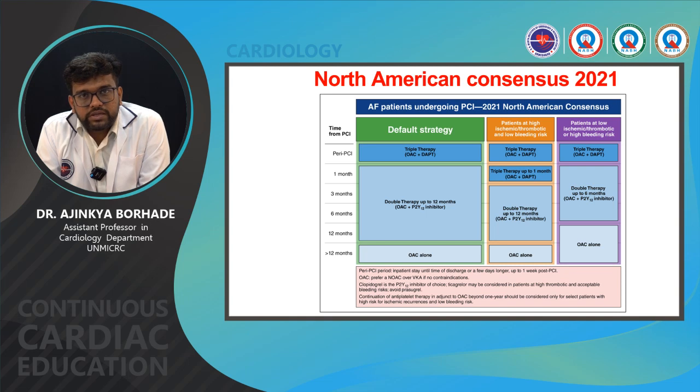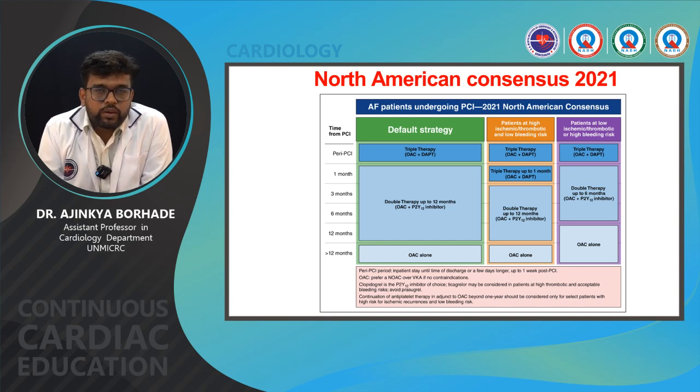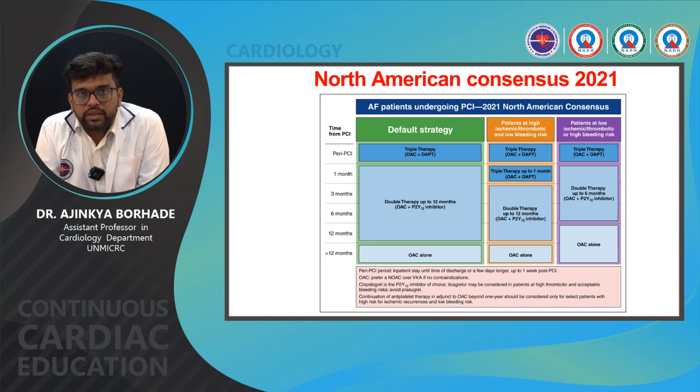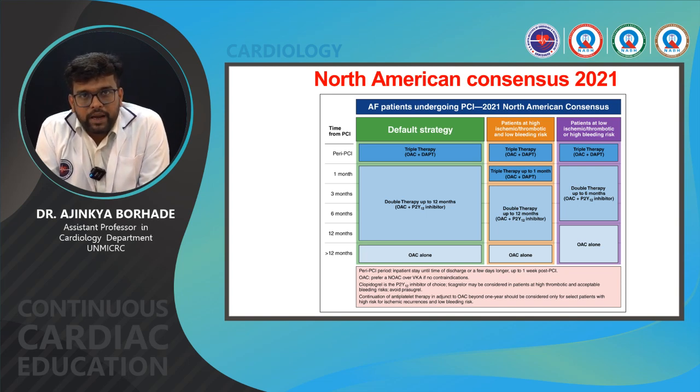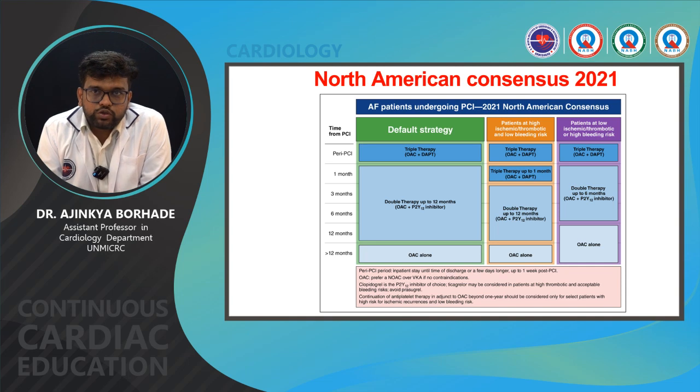For the default strategy, they suggested that in patients undergoing PCI, during the peri-PCI period, that is up till discharge, the patient receives oral anticoagulant therapy and dual antiplatelet therapy, which includes aspirin and a P2Y12 inhibitor. Right at the time of discharge, the aspirin has to be dropped, and the patient should continue oral anticoagulant and P2Y12 inhibitor for up to 12 months. Once the patient completes 12 months and the risk of stent thrombosis or thrombotic burden is on the lower side, the P2Y12 inhibitor can also be dropped and the patient can continue oral anticoagulant alone after 12 months for reduction in the risk of stroke.